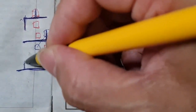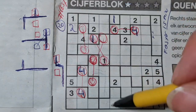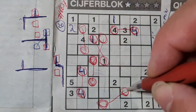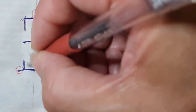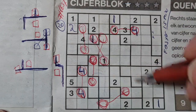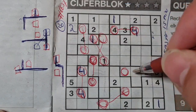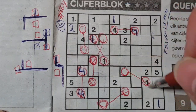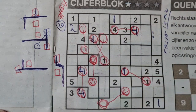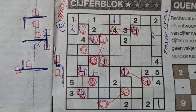When you see this kind of shape, remember that this box has the same number as that box. So this box has the same number as that box. And here another one upside down, so this box has the same number as that box. So in this case, it's a 1 here. Alright, and those are the shapes that you need to recognize in this puzzle.